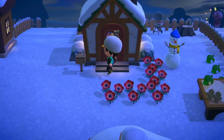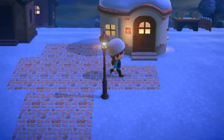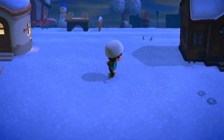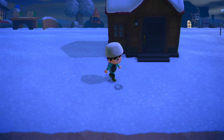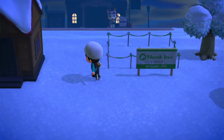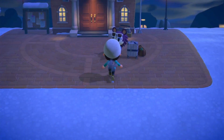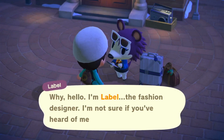Let's see what our plots are doing. We've got someone moved in there. We've got someone moved in here. It's not sold yet. Perfect. We can still get Patty. Oh, look at that. Lelia. The third sister.